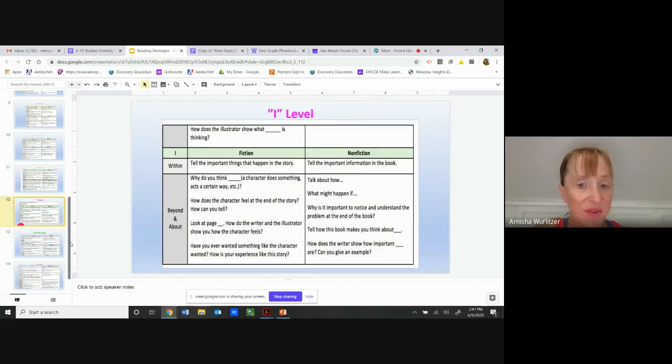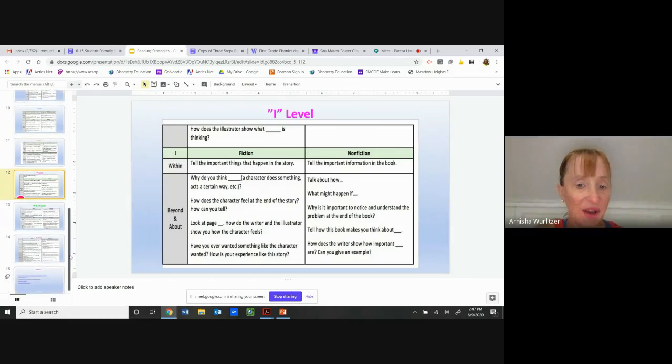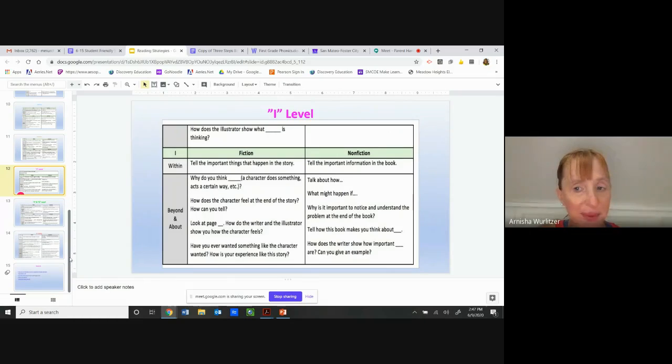At an I level, in a fiction, you can also start with: tell important things that happen in the story. And in a nonfiction: tell about important information in the book. And again, we're talking beyond and about characters. Why do you think a character does something or acts in a certain way? And how does the character feel at the end of the story?